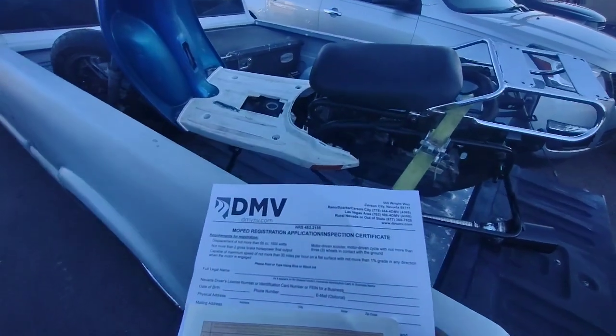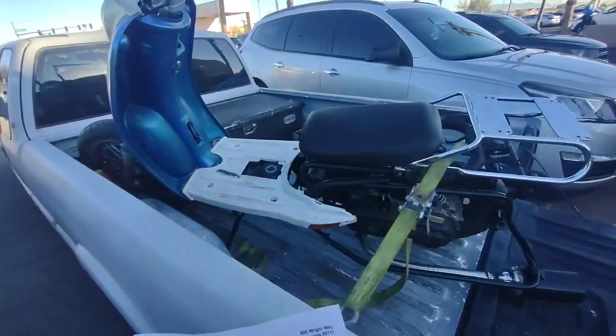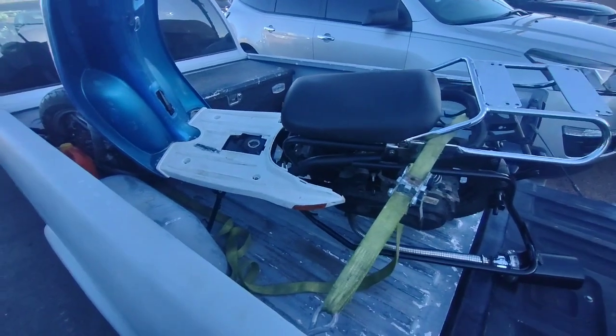Okay guys, just got the VIN inspected. About to go into the DMV and get it registered. Man, you should have seen the guy that was doing the VIN inspection. He wouldn't let me go. He said he loved the thing.